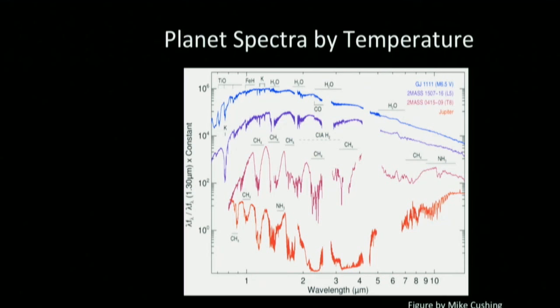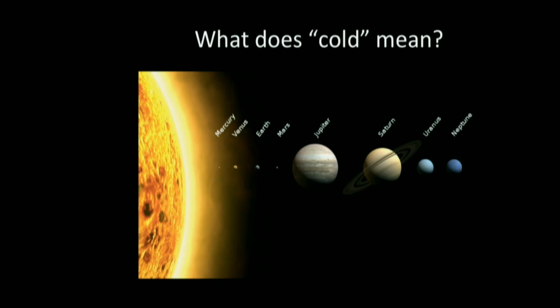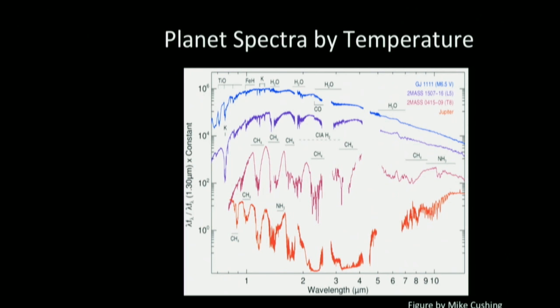Now, if you were to take a spectrum of these planets, we can't actually resolve the planets in other solar systems. They just look like little points of light. If you were to take a spectrum of these planets as you move Jupiter closer to the sun, this is what they would look like. So at the bottom here, you've got actually Jupiter's spectrum. If you moved it closer to the sun, its spectrum would look a little bit more like this.